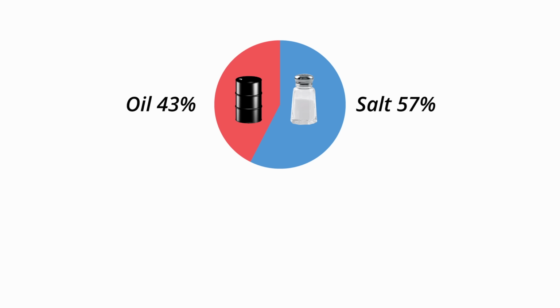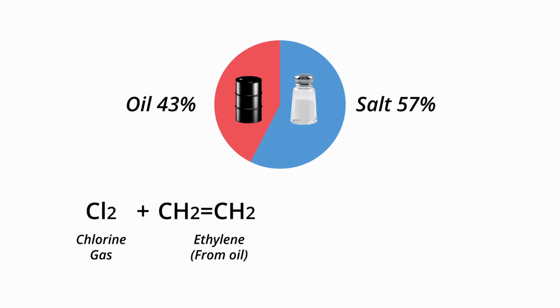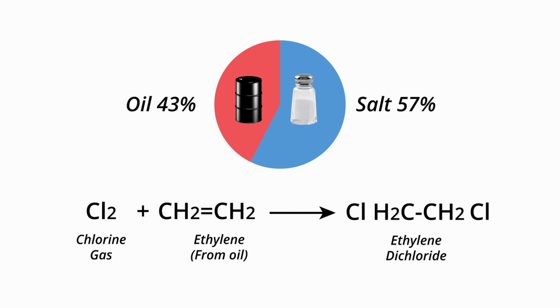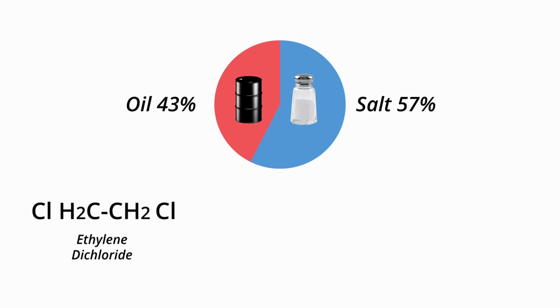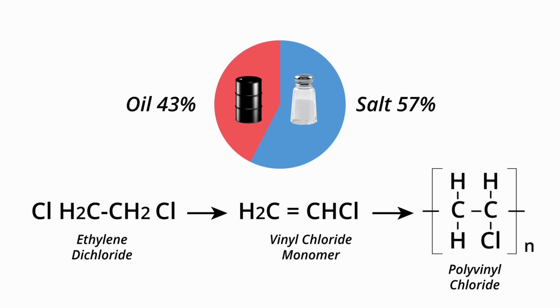The basic raw materials for PVC are derived from salt and oil. Electrolysis of salt water produces chlorine. Chlorine is then combined with ethylene that has been obtained from oil. The resulting element is ethylene dichloride, which is converted at very high temperatures to vinyl chloride monomer. These monomer molecules are polymerized, forming polyvinyl chloride resin.